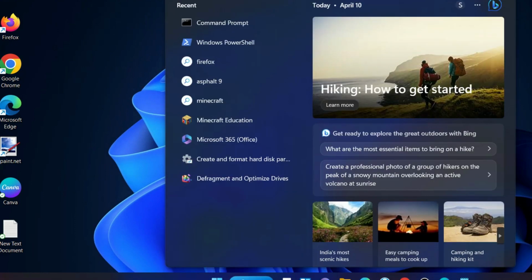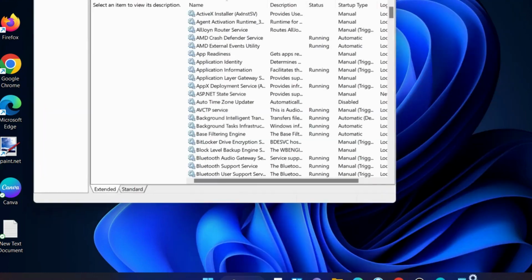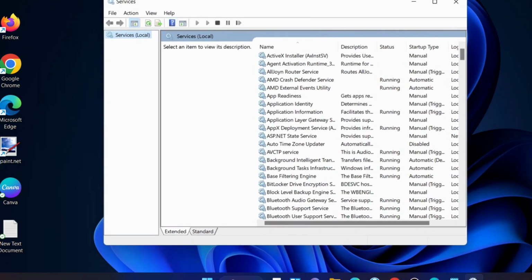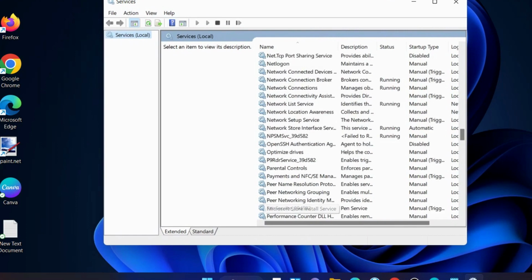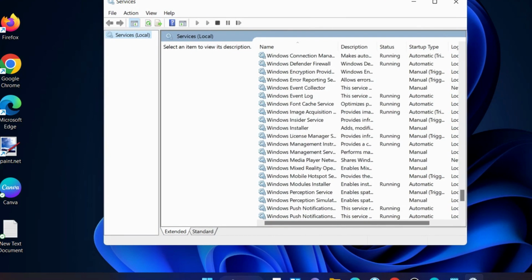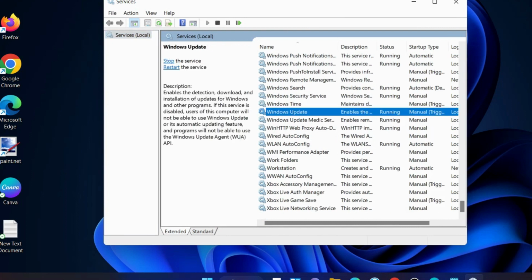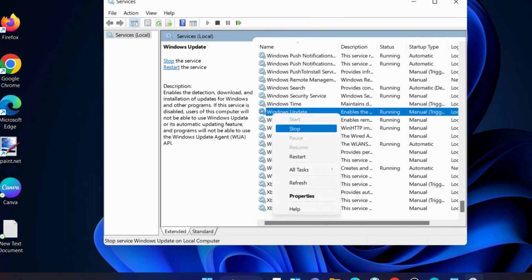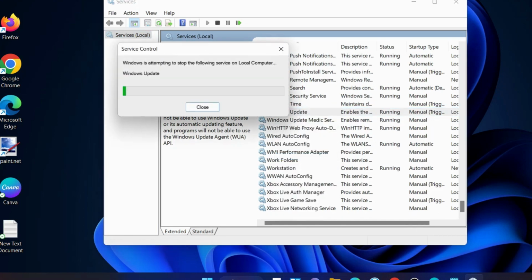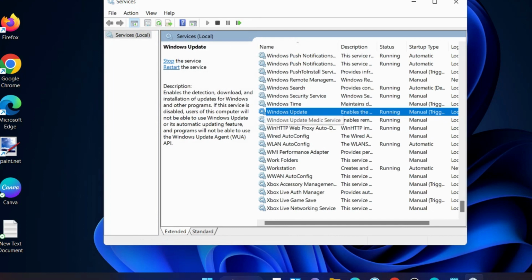Go to Windows search, type services, and open the services app in Windows 11 and Windows 10. In the services window, look for the Windows Update service. Scroll down and you will find the option Windows Update service. Right click on it and choose restart. Also apply a double click on it.